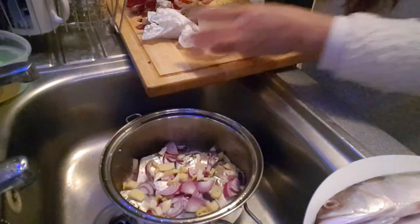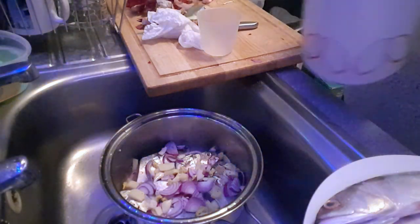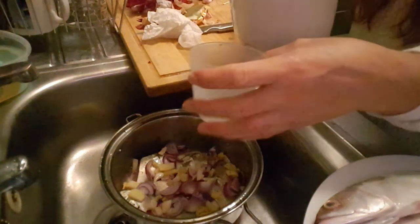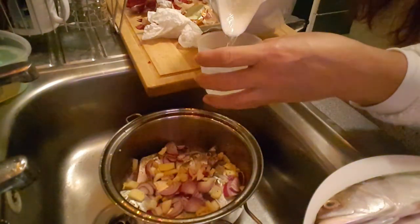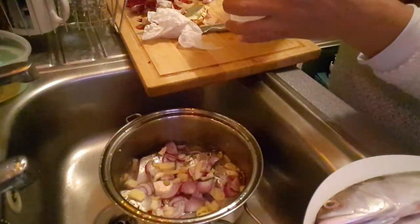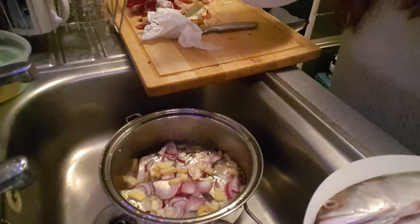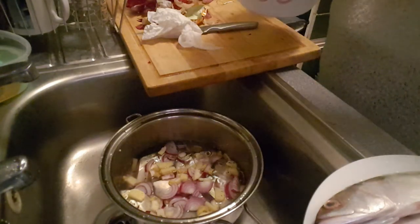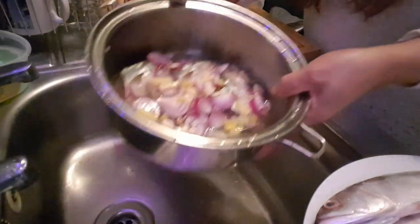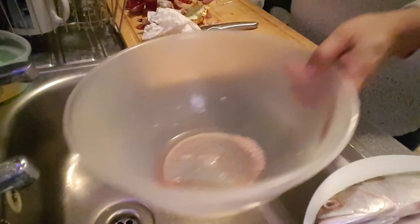And then I will add water, warm water or hot water from the kettle. But I got thermos here. This is warm anyway, it's fine. And then just add, and then let it boil until the water goes down. Okay guys, this is the paksiw fish, and the flavor is really really good.